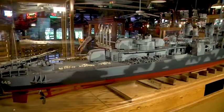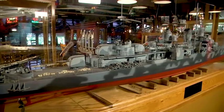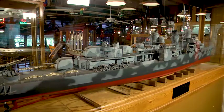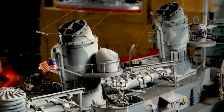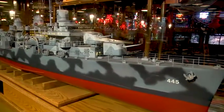She is built out of wood. The camo paint scheme on the hull is accurate from photographs from the actual ship. The superstructure is all improvised, but this is a lovely remote controlled model that will really cut through the water. This one is a lot of fun to sail.